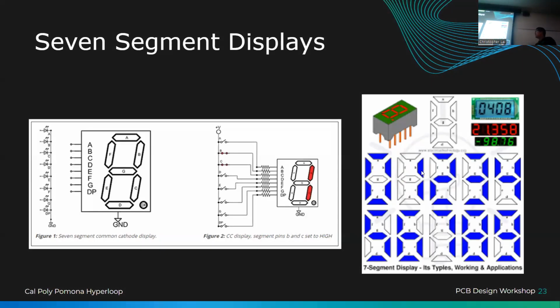So, as Vicky has previously said, PCB design is kind of like a combination of electrical engineering and a little bit of manufacturing engineering and a little bit of puzzle design too, because eventually you've got to connect all these little traces together from the board and make this cool little diagram, cool little design.